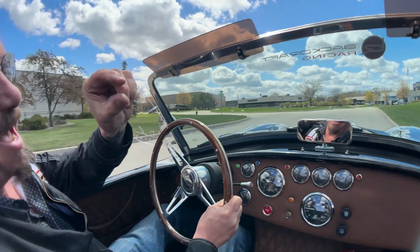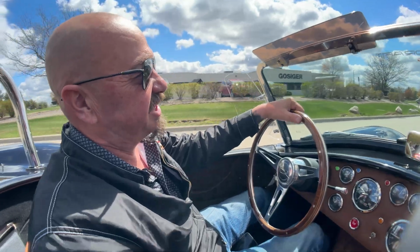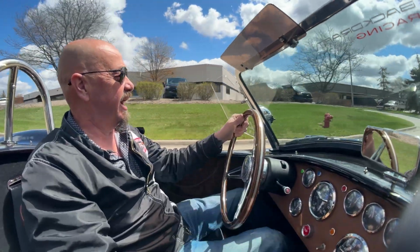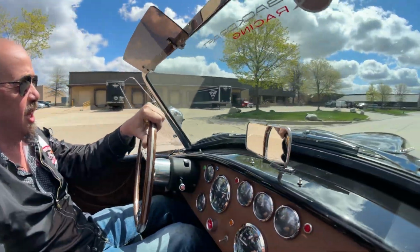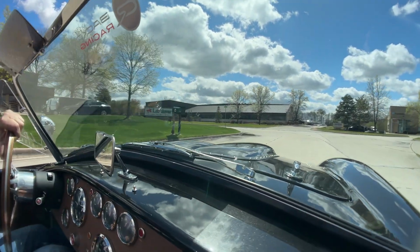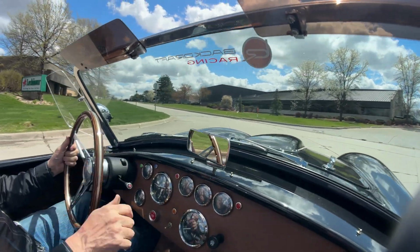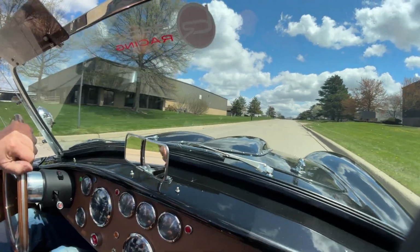Now I'm about that much short of being 6 foot tall, and I actually have to scoot the seat up a little bit in this Cobra because that foot box is down a little bit. So it's really gonna help out for you guys that are over 6 foot tall. So plenty of room to get in this baby and have some fun. I say it all the time, it's just like driving a go-kart on the street, a really, really fast go-kart.